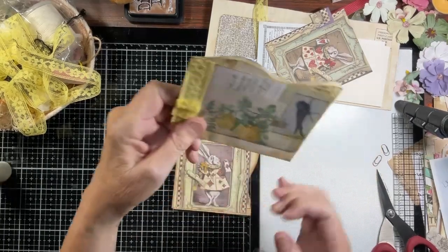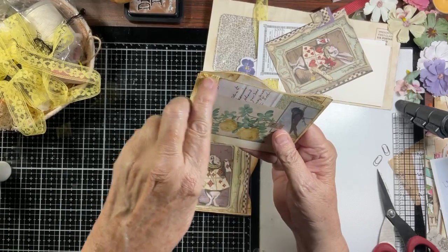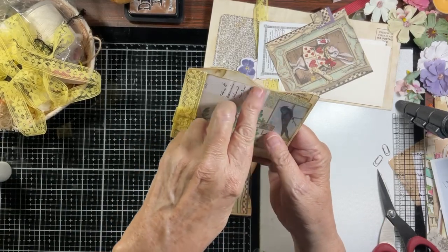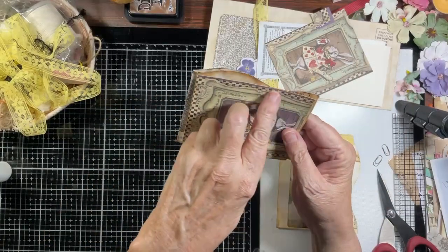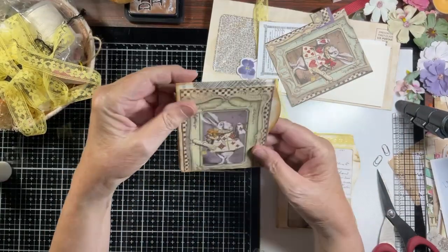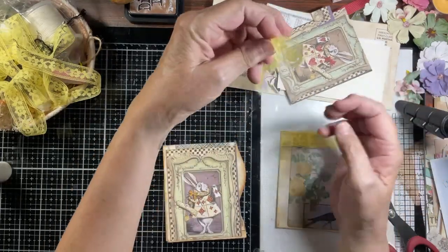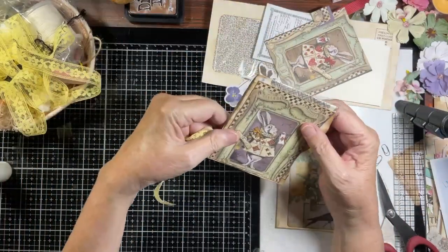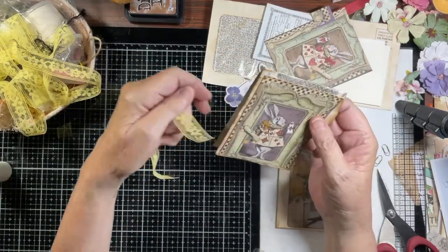Now, I did notice that Roseanne had taken this to the very edge of where that scallop dips. And so I wanted to do that right there. So that's the front, and we are going to go ahead. I grabbed, no, there's not really too much yellow in this. There's a little bit with his pocket watch and a little bit on his bow.